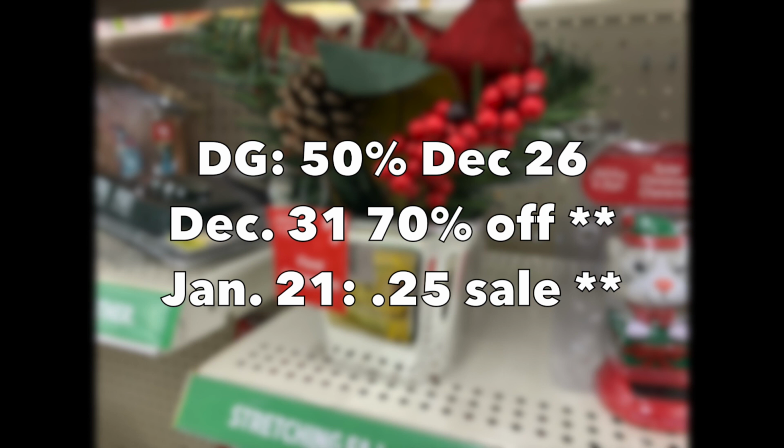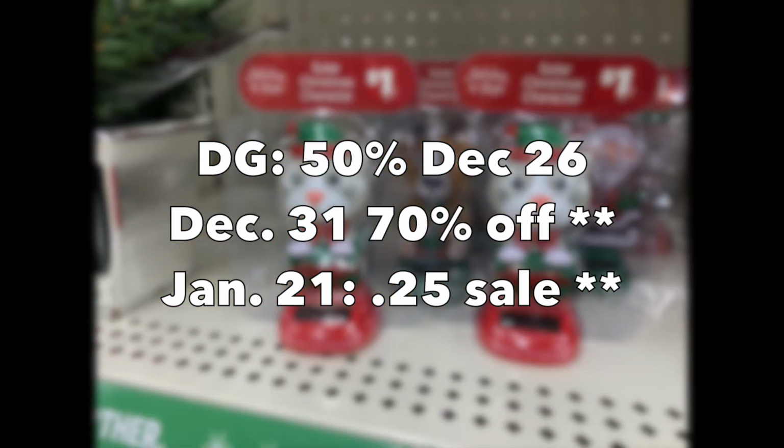Those are both tentative dates, but absolutely scan that little barcode to see what prices things are ringing up for, and then you can just kind of gauge it from there of when you want to go out and shop.